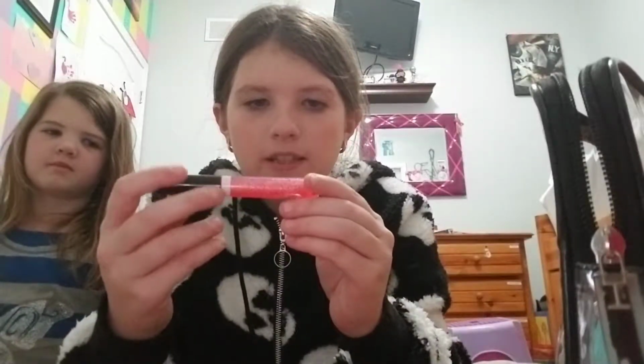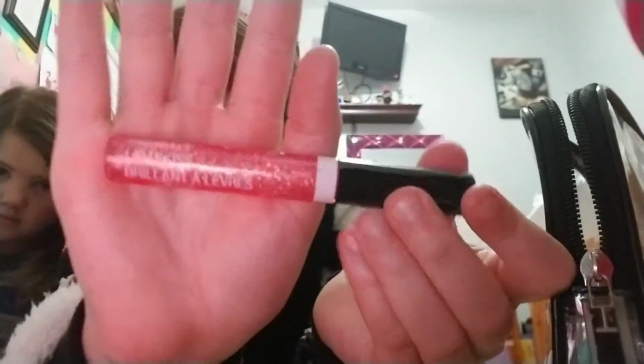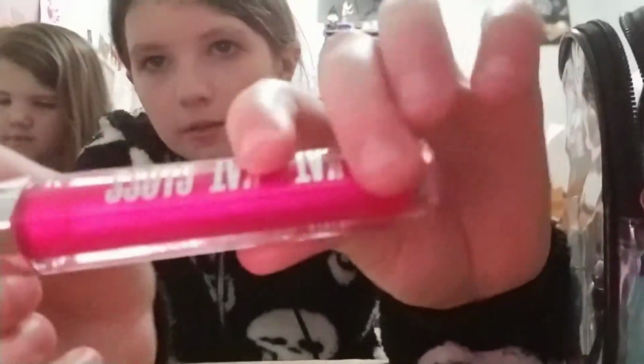Then I have this Wet n Wild Mega Slips lip gloss. It has a black lid, some white stuff, and then the lip gloss tube. It's just pink with some sparkles, but it just comes out tinted, like tinted sparkles. Then I have this Katy Kat lip gloss in the color Kitty Karma. It's a really pretty pink.